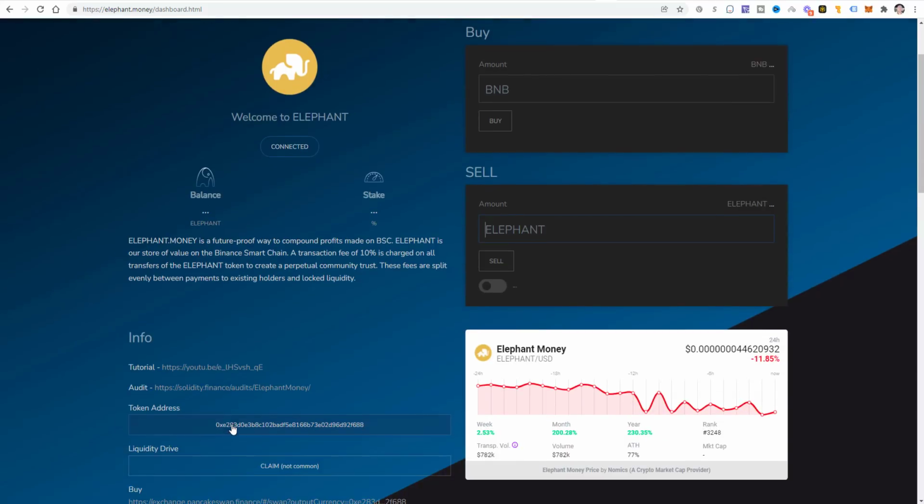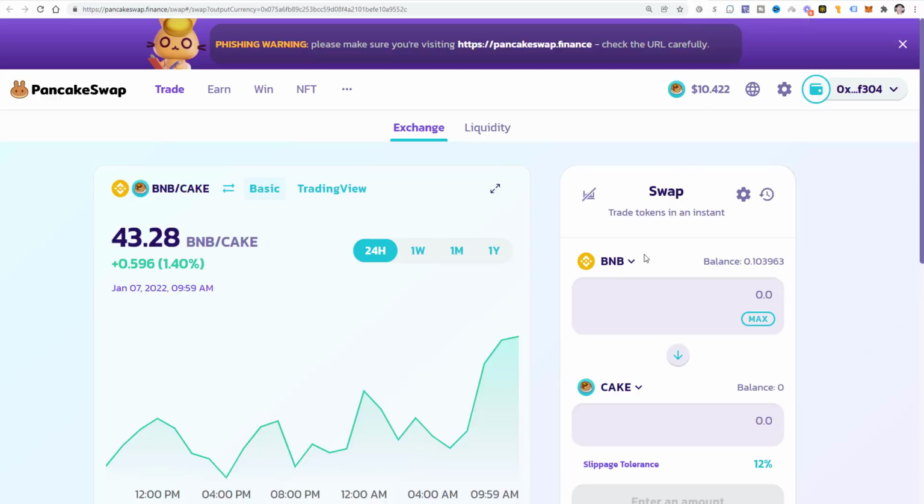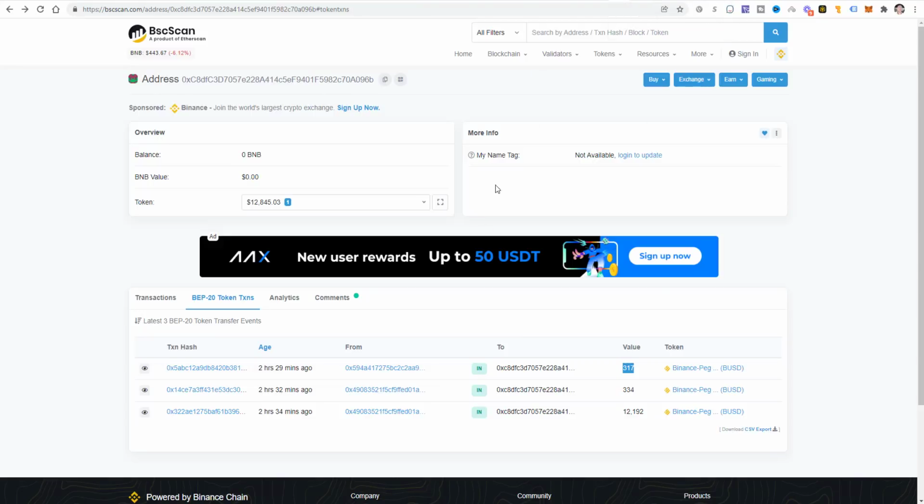So what did I do? I just grabbed the token address right here, went over to PancakeSwap, put it in here, and converted all of those funds to BUSD. And if we jump over to my actual address, which we'll do right here, you can see where this happened.